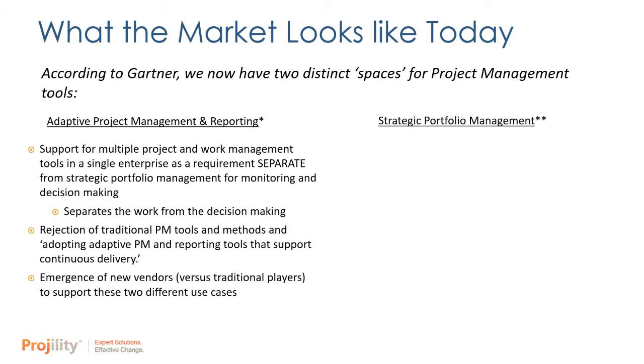So in that first space, we look at adaptive project management tools, and that is a really big bucket. So this is really designed, and these are from the Gartner report, to support multiple project and work management tools in an enterprise. They often have requirements to be different from strategic tools, which is important, but you still need the ability to monitor and make decisions on those activities, on those projects, and that work. So the idea here is that Gartner is seeing this move in the market, and we're starting to see it as well, separating out the work from the decision-making on the work.